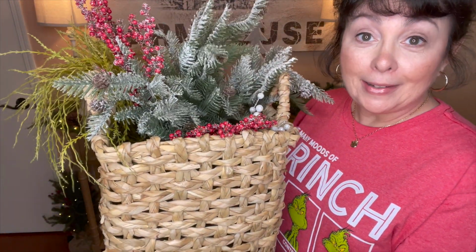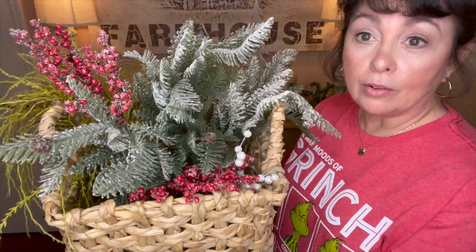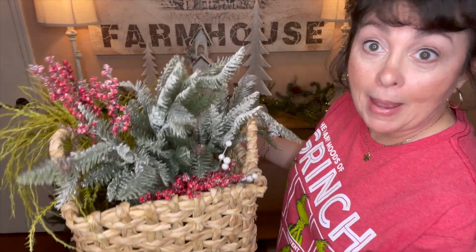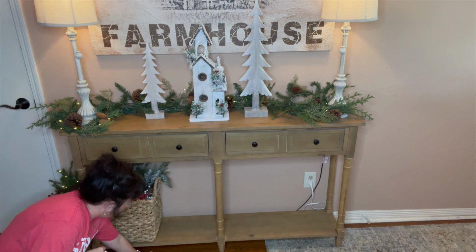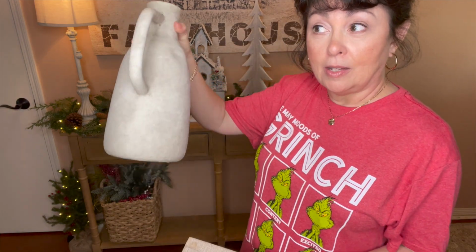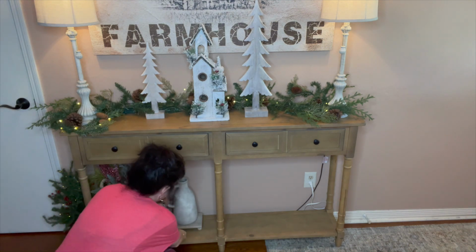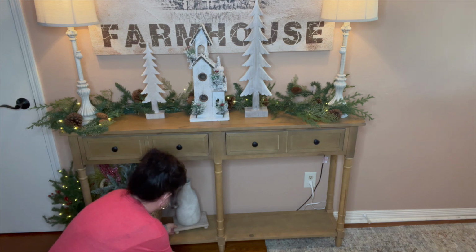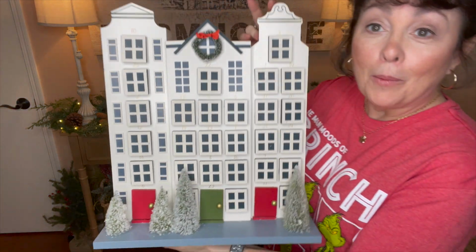Okay, I have my lovely little basket that I always keep under there. It adds texture and warmth. And I just plopped in some greenery that I've had for a long time and I love it. I think it is so pretty. It just looks cold and magical. So I'm going to set this right here. You can still see the warmth of the basket, which I love. This was a Hobby Lobby find, and so is this one. But I love it. I think it is so pretty. Kind of going to angle it a little bit. Like that.